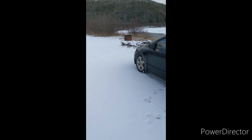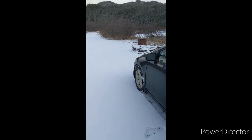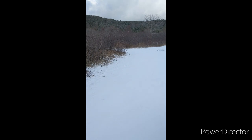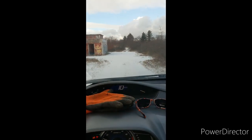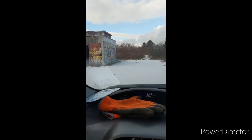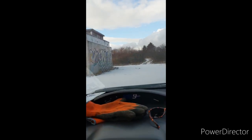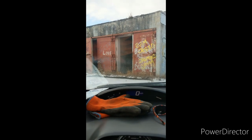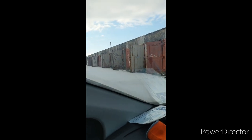So from here we're going to go into the abandoned storage bunkers, which is just on that road there to the left. Okay, so we are into the storage bunkers here. Apparently these were used for storing ammunition and stuff when the Americans were here. They built it a little ways out of Stephenville in case there was an attack, so that this would have been safe.